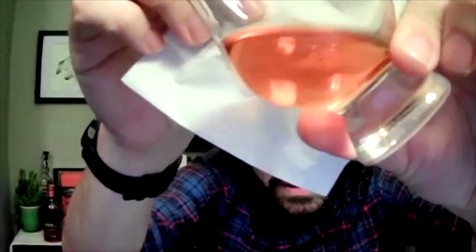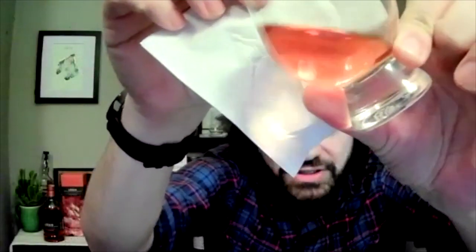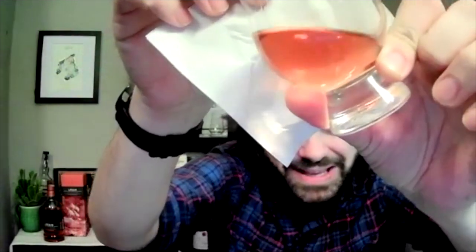So that is the color. It almost looks like a rosé. Very light, kind of pinkish red hue on this one. Interesting. Let's get into it.